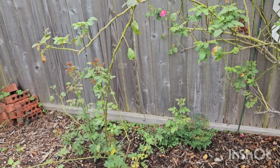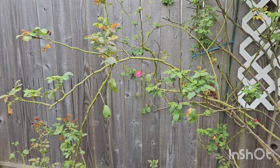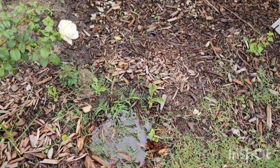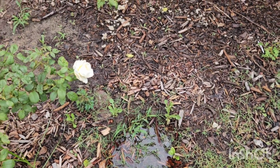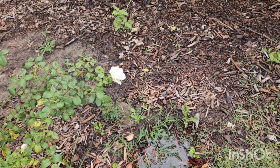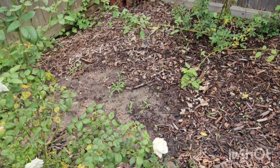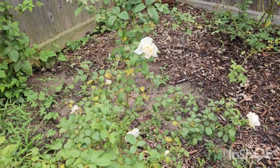Some have yellow leaves because of the rain over here. So this area, the drainage is kind of slow. It rained last night, right? So it takes a few hours for water to eventually drain. So these roses probably experience the same thing, have water. That's why they have yellow leaves.